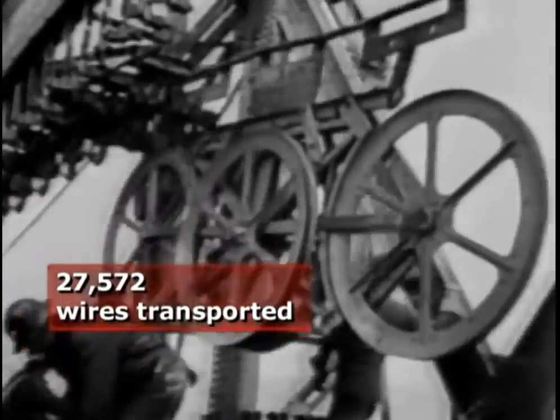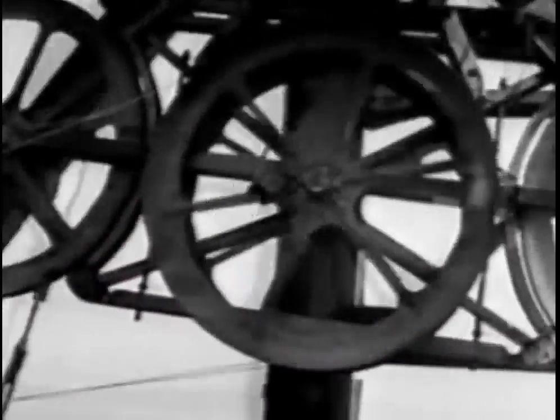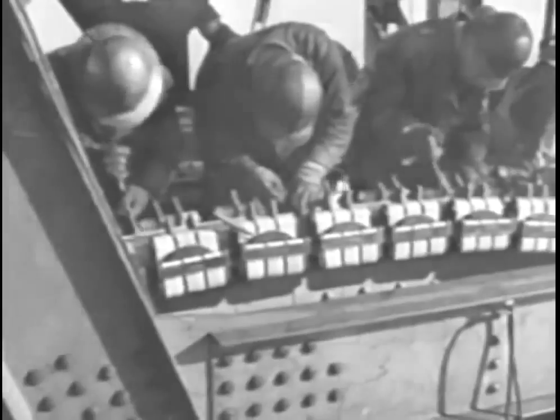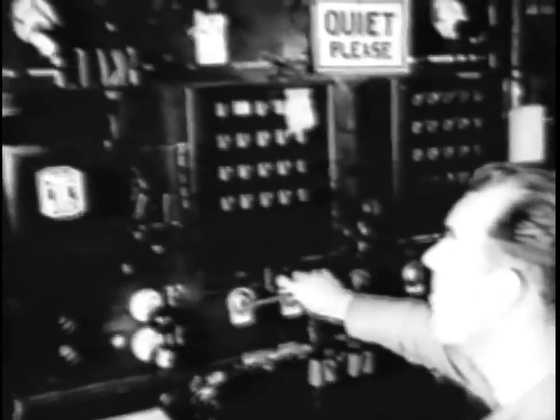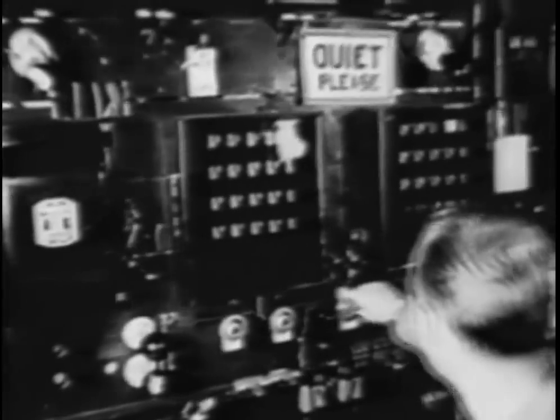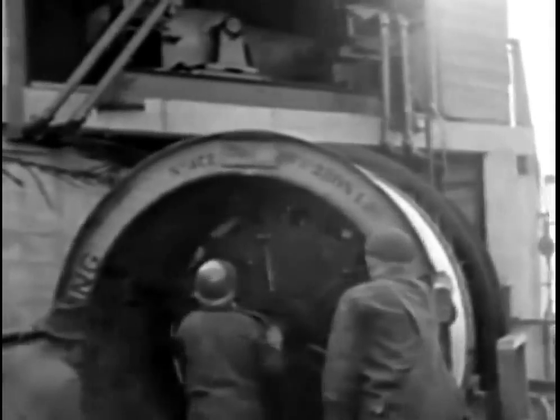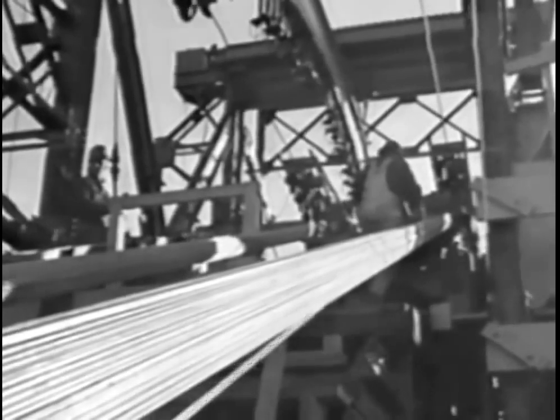A network of spinning wheel carriages transported 27,572 wires across the span, 6 wires at a time. Workers placed individual wires by hand into a geometric pattern. Then radio operators transmitted instructions to the opposing bases to tighten the stretch. Enormous reels of fresh wire were woven into the bridge with incredible speed. During one record-breaking 8-hour shift, 1,000 miles of wire were spun over the gate.